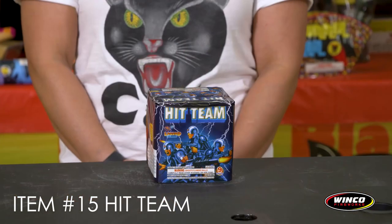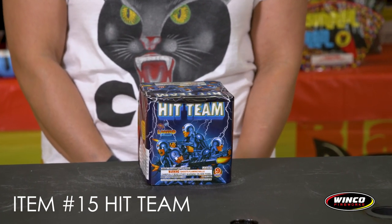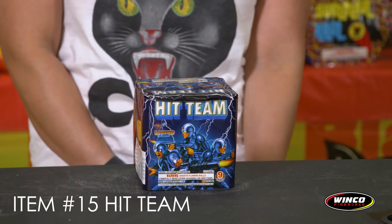Number 15 is Hit Team. It's a 200 gram. It's 9 shots. It's packed 24 ones. Suggested retail price is $749.